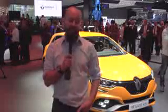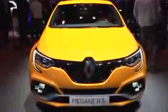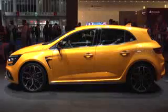It's got active rear steer, which is quite interesting, and Renault says it's going to be the best in class to drive. Of course, they would say that, wouldn't they? But we do have a fuller video with interviews with key engineers elsewhere on this page.